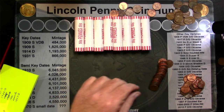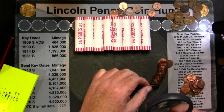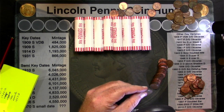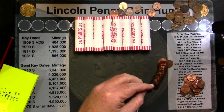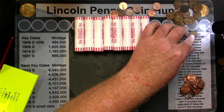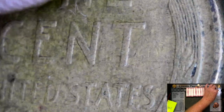Alright, and roll number 32, got a rear-facing wheat cent. And 3, 2, 1. Got a 1950. Might be a 1950. Got some schmutz on it. Let's get underneath the scope. Yep, a 1950. All right, another one added to the pile.